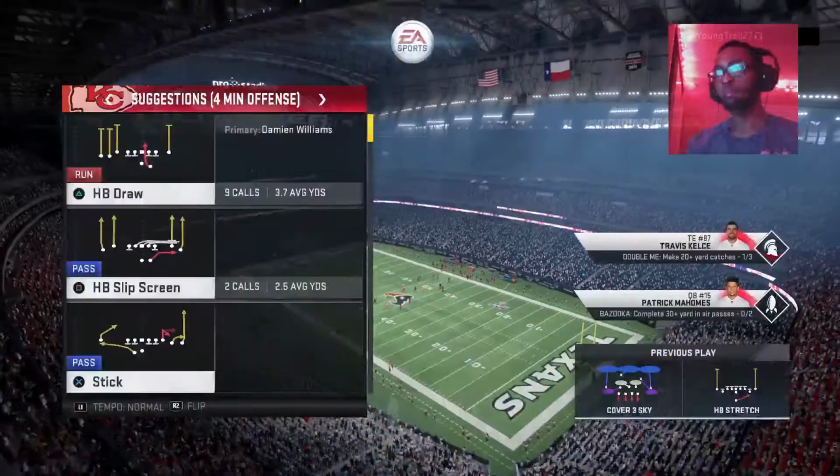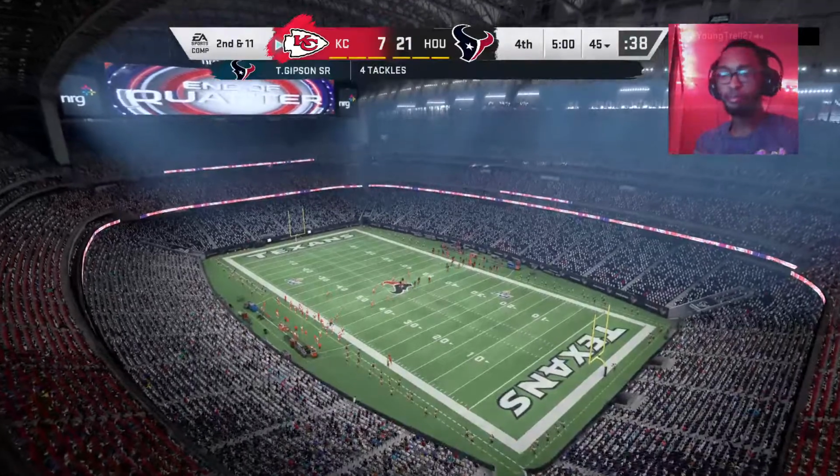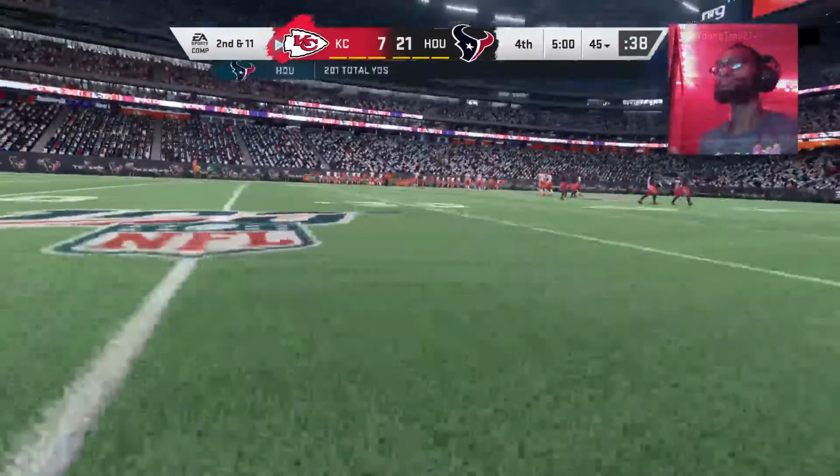Back now here on EA Sports. It's the Chiefs with a football, but with work to do on the scoreboard. They trail as we start quarter number 4.